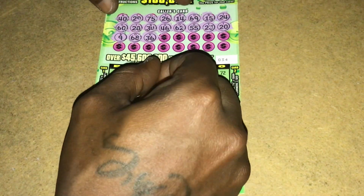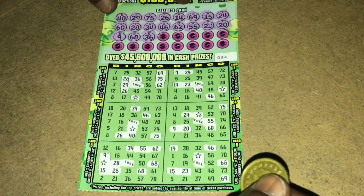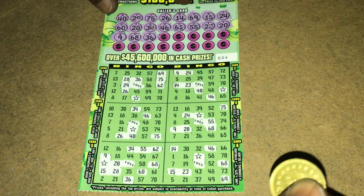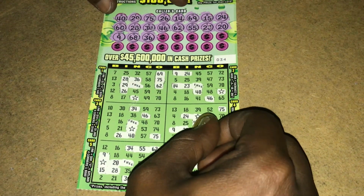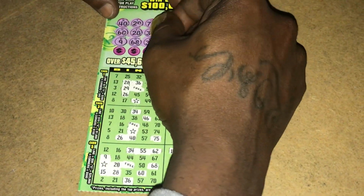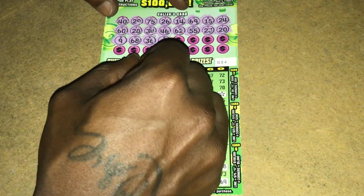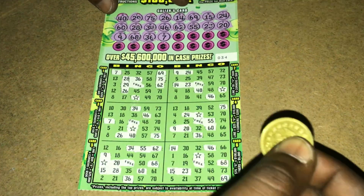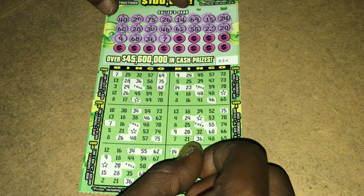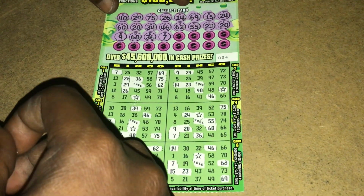68. We have 36. We have 36 here. Here and then one here. All right, no more 36. We have a 7. We have a 7 here. One over here. One here. One over here. Seven.